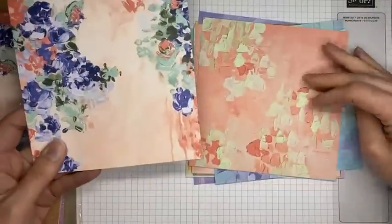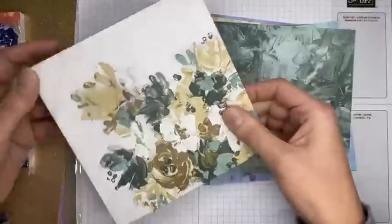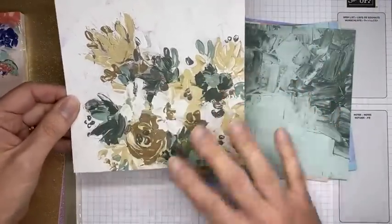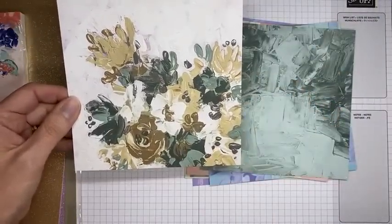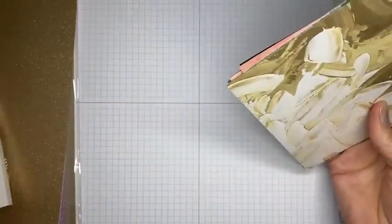And then we've got the backside on this one. And this is more of a florally look to it. And then I love this one as well. So I don't know, the neutral shades on this one I think are really pretty with the flowers. All right, there's the backside of that. So again, that is the Fancy Flora 6x6 Designer Series paper, and it's part of the whole big suite.